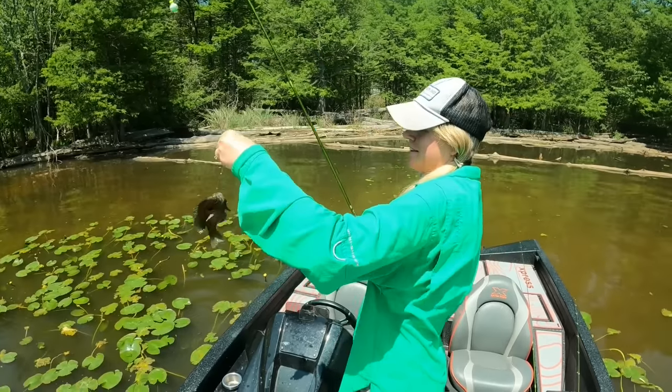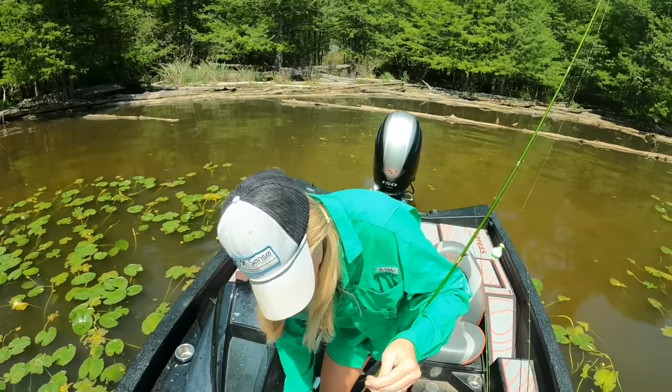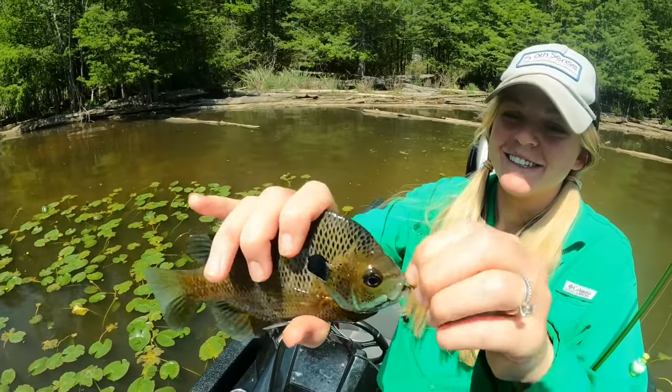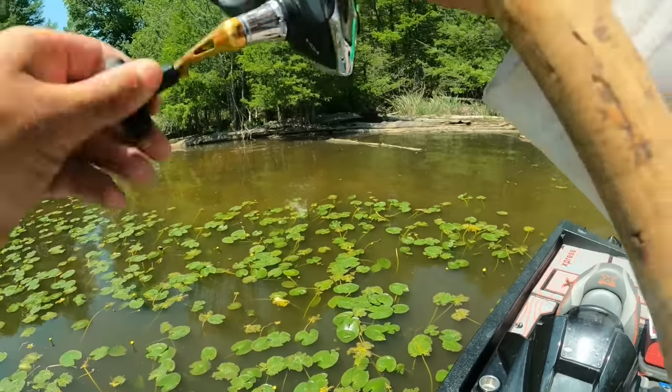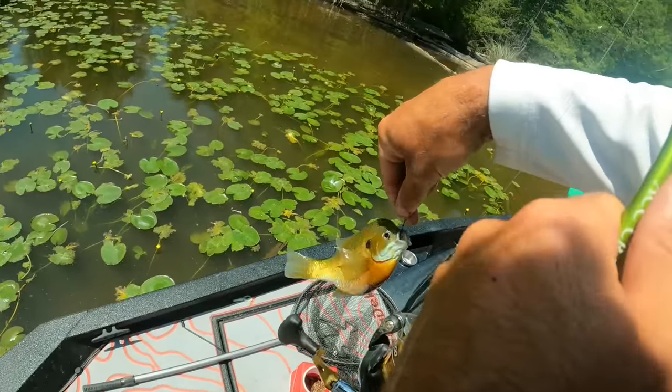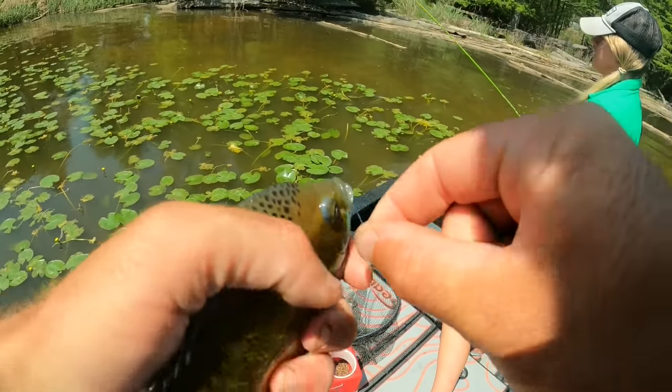Nice. Nice. Slab Queen's back at it. Back up to her dirty deeds. Smashing these bluegill. Got him. Another solid bluegill. I think we'll throw him back.